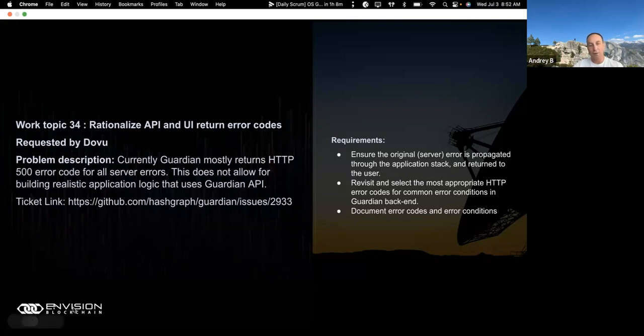At the moment, quite a few error codes are a generic 500 error code that doesn't distinguish between different types of errors. So further processing needs to happen and may complicate the client unnecessarily. Next slide, please.